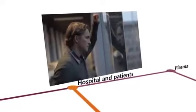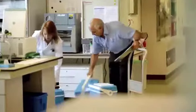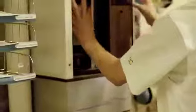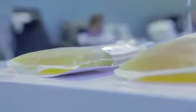Sanquin delivers the blood platelets, red blood cells, and the plasma to hospitals. Patients with a severe loss of blood from operations or injuries, or who suffer from particular types of cancer, receive red blood cells. Blood platelets mainly go to patients with a blood disease, such as leukemia. Plasma is given to burn victims and people who have suffered massive blood loss. This is how we supply high-quality blood components to patients who need them, even when time is limited and when patients have a rare blood type.